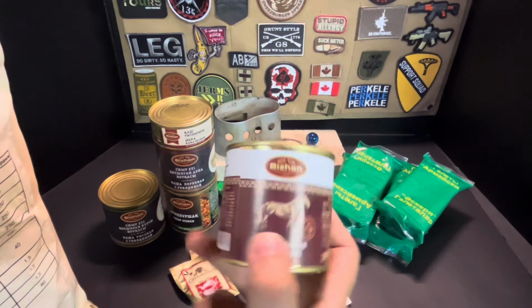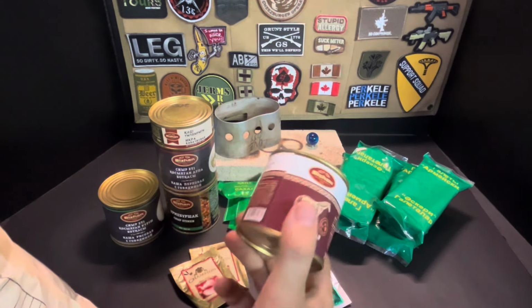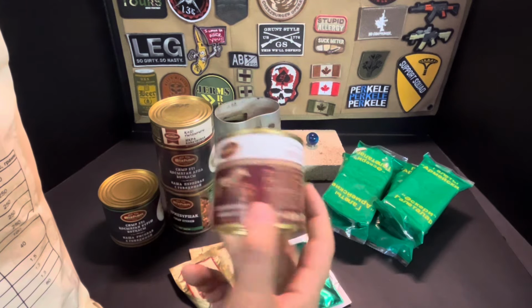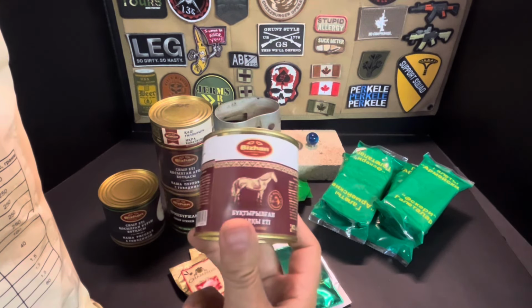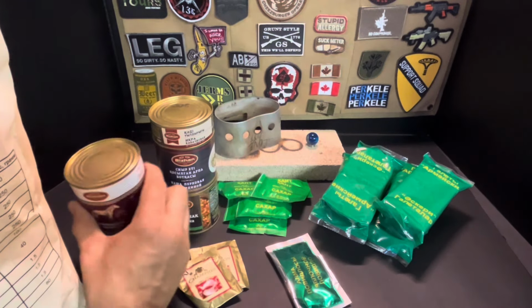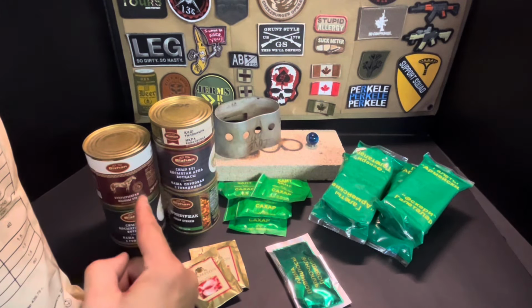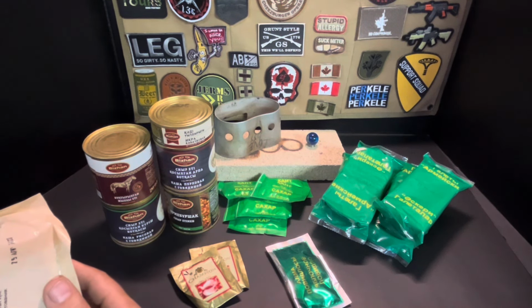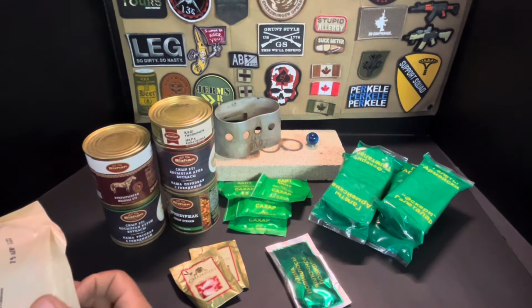Guess what? It was advertised as having horse in it, and this is, I'm assuming, some form of tushonka, so it's probably just canned horse meat. I'm okay with this. That was actually the reason I bought it. I think Readiness Rations did one of these. Oof, does it bump the camera? That is it. That is all.